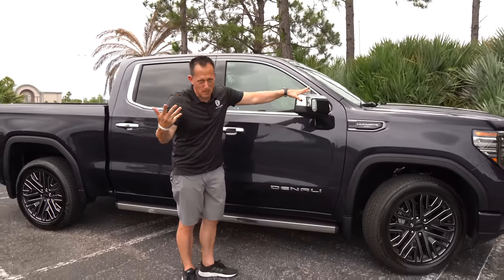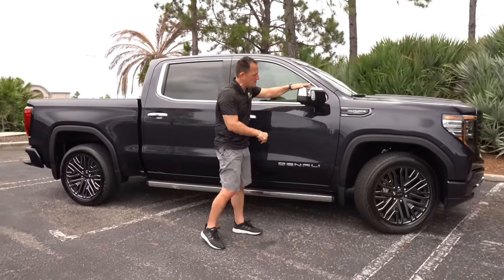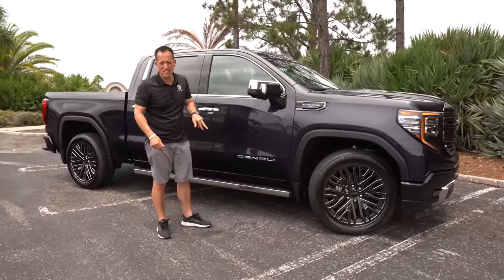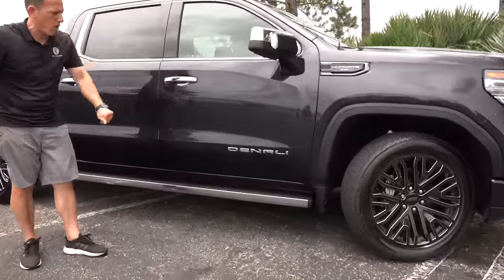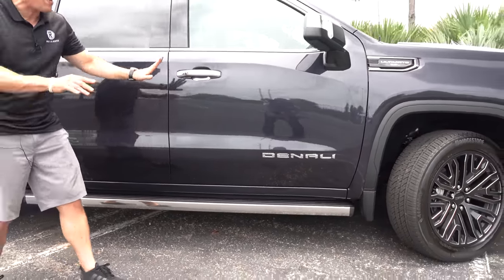Now you do have some chrome finish like I was talking about up front. You have some on the side with the mirror caps. You do get LED lighting, and of course we got 360 degree cameras. Prominent Denali badge, chrome finish. You got some chrome that runs along the bottom, and what is there?